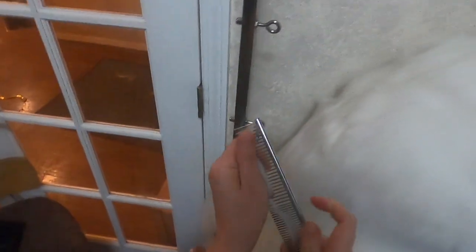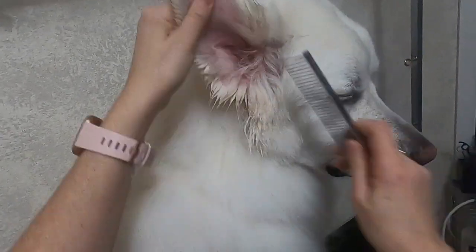Good boy, Finn. You're so handsome. Look at you. You're so fluffy and soft. We're still getting more hair out. Yeah. Okay. I think we're good. Are we good? Yeah.